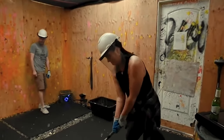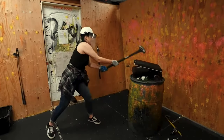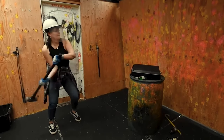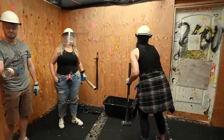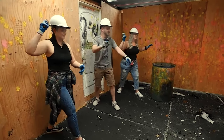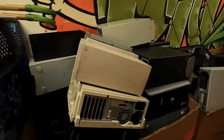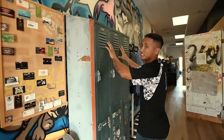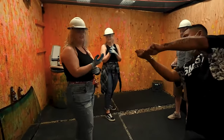Number 7. SC Riot Room. Head to the SC Riot Room, where visitors can smash various items such as electronics, glass bottles, and furniture in a controlled and safe environment. Whether you're looking for a solo experience or group fun, the SC Riot Room offers a unique and cathartic experience that is perfect for anyone looking to let off some steam. Come and break stuff at the SC Riot Room.